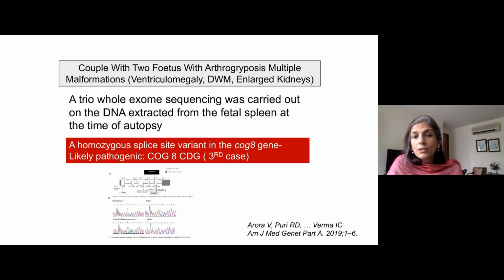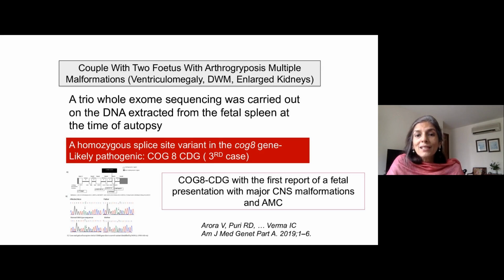This is a congenital disorder of glycosylation. And this was the third case reported in the world, and the first case reported in a fetus with malformations. And this was then published by us in the American Journal of Medical Genetics. So this was just to show you how our knowledge, our database of knowledge, is increasing by this technology.